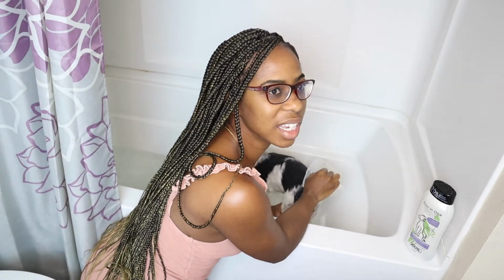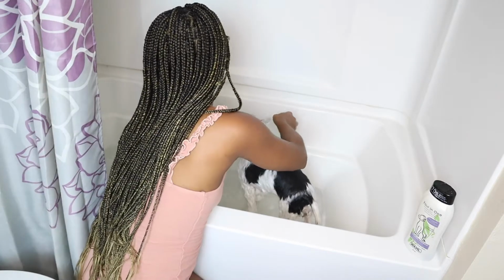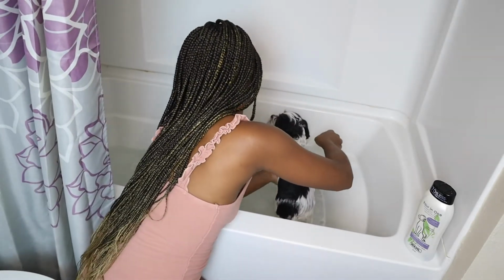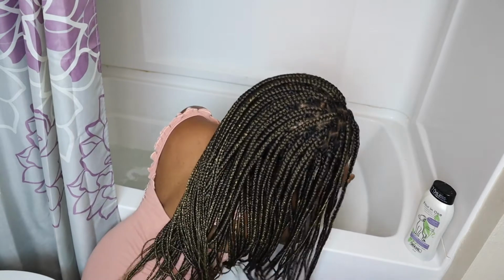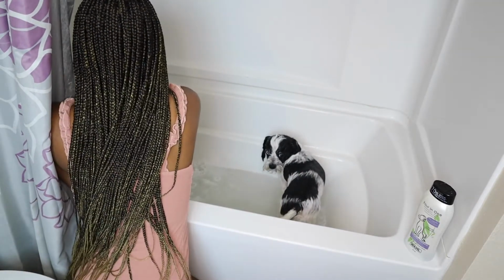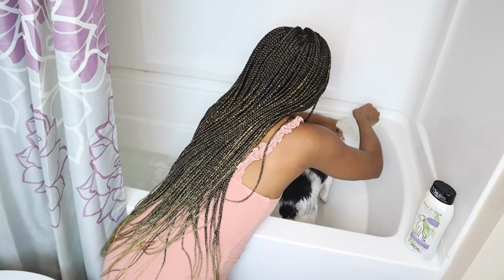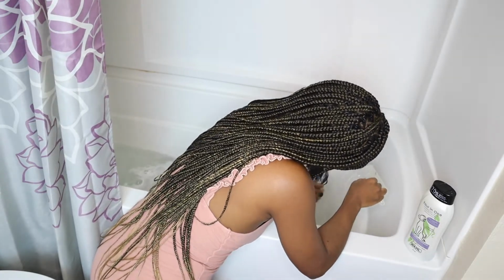Away from their eyes. She's pretty smart, so as I'm rinsing near the face area, she tends to turn her head. I just don't want to get soap in their eyes. Like a baby. So funny. It's like she knows.